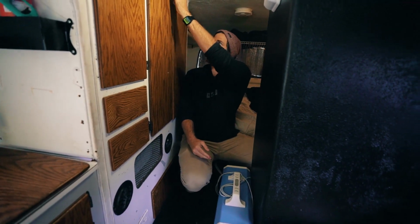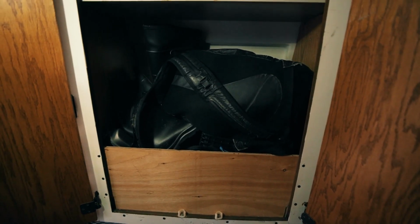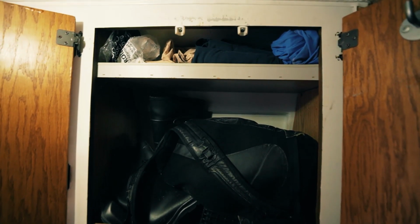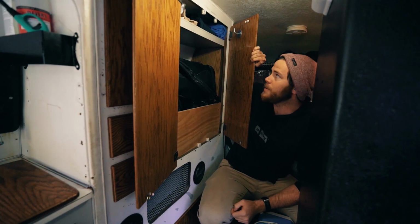Here's a closet. I don't really put clothes in here other than up here. I put a little bit of clothes, but this is where I keep my secondary backpack, some rubber boots, some extra camera equipment in here that I don't need all the time. That stays in there, and just stuff that I don't go and get all the time, that stays.